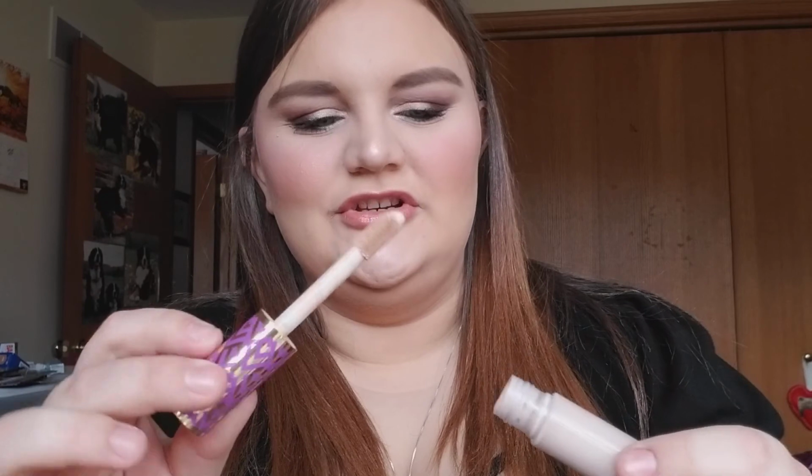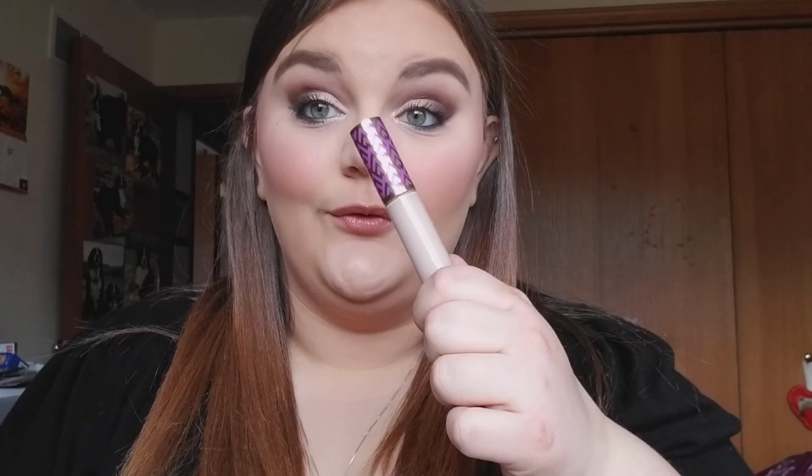You guys already know what Shape Tape is if you know anything about the YouTube makeup community. I feel like everybody uses this concealer. But it's amazing, and I love it for concealing underneath the eyes, down the center of the face, just general highlight concealing. Love this so much. I'm so glad to have it back in my collection.